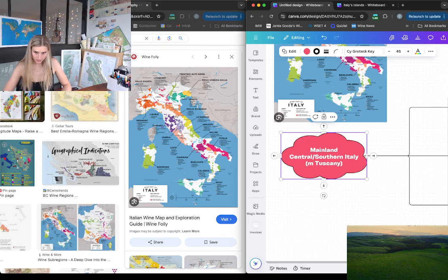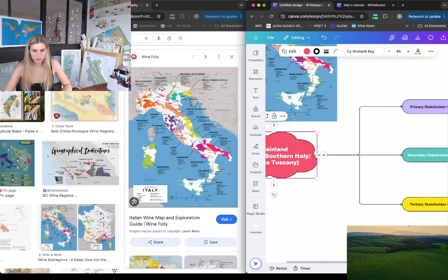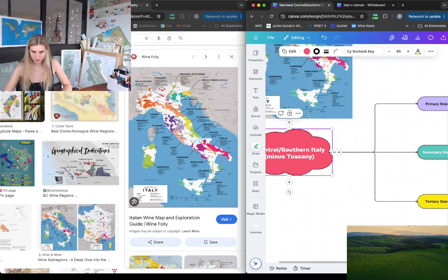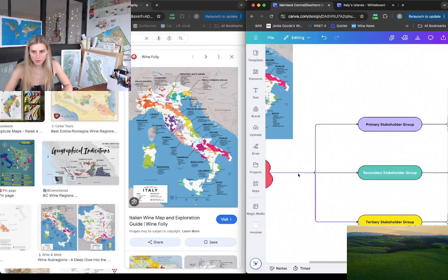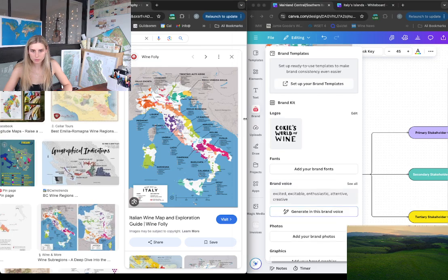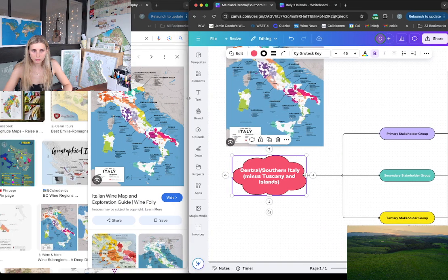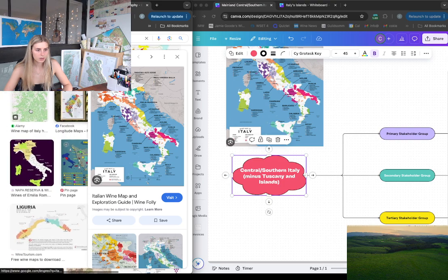I already did Tuscany, and actually those ones are on flashcards, so like I said, always switching them around. Let's just put central southern Italy minus Tuscany and islands. Okay, so there we are, right? We got a map. We kind of understand what's going on a little bit. I'm gonna move this over because we need more space here for this. So there we go. Now I'm greedy.